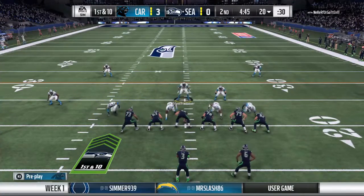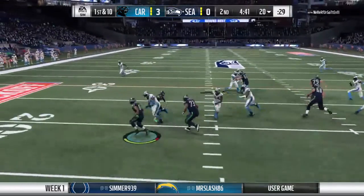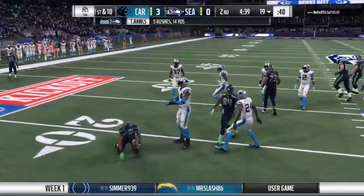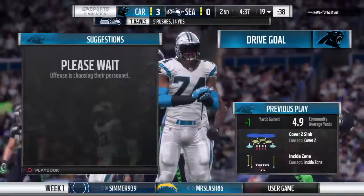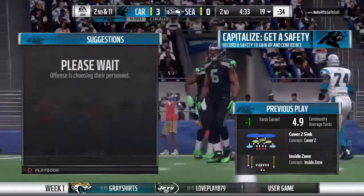And now what he's trying to do is use his body to keep the defender away from the football and get the quarterback a really nice target. And heavy contact. He is knocked down hard. It's a loss of a yard there, and now second down.